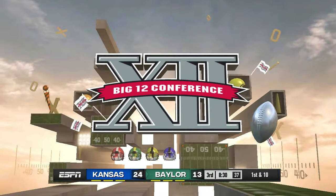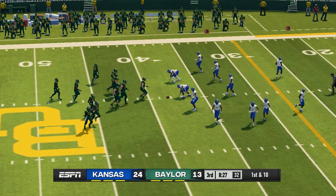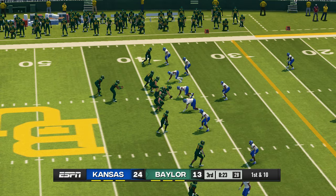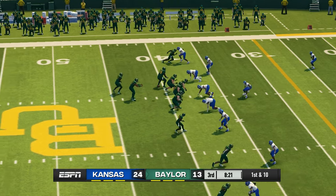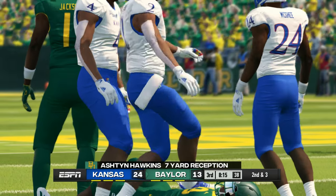First down, 10 to go. Ball on the 38-yard line. He's got it with room to run, and he's taken down at the 32-yard line.